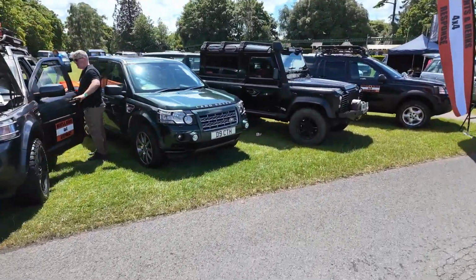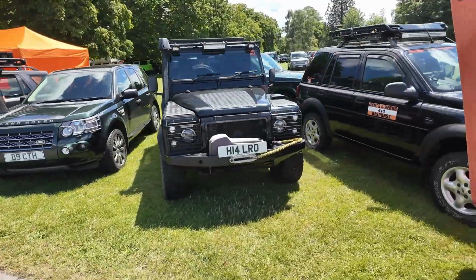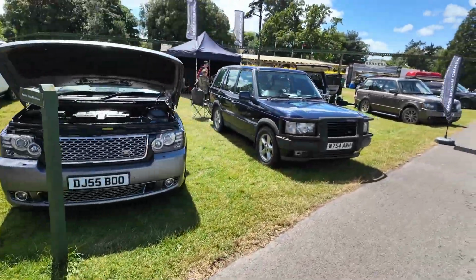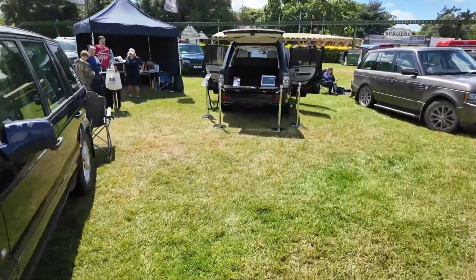Hanson Burke's 4x4 Response. I'm pretty sure they were the first club set up here this morning. Hats off to you guys. And then down here, Range Rover owners, they have got something incredibly plush. Look at this, they've got rope around it. Ooh.